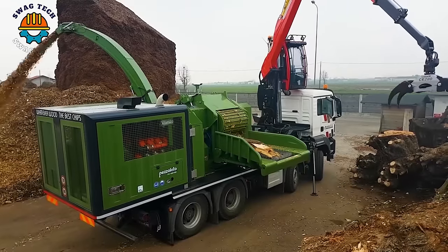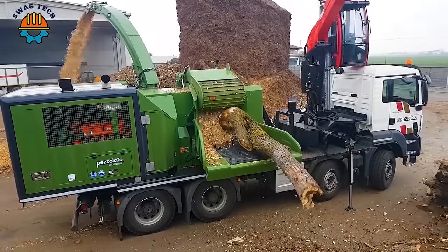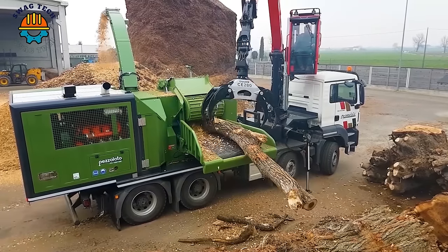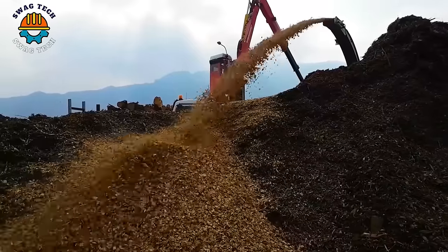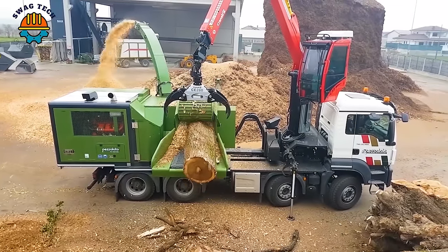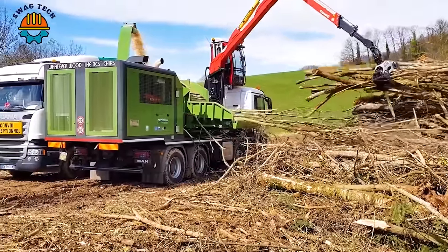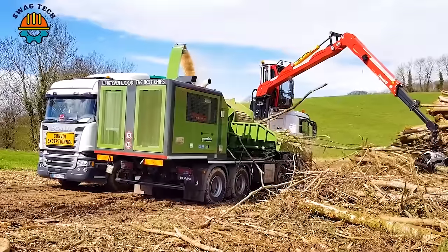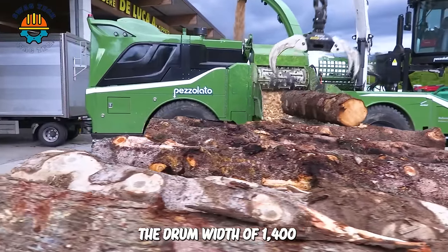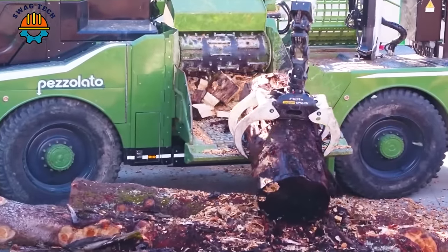I am very impressed with this Pezzolato PTH1000/1000M drum wood chipper. It offers high work efficiency with a capacity of 796 horsepower. The drum width of 1,400 mm with a weight of about 4,500 kg helps it easily handle large diameter tree stumps.